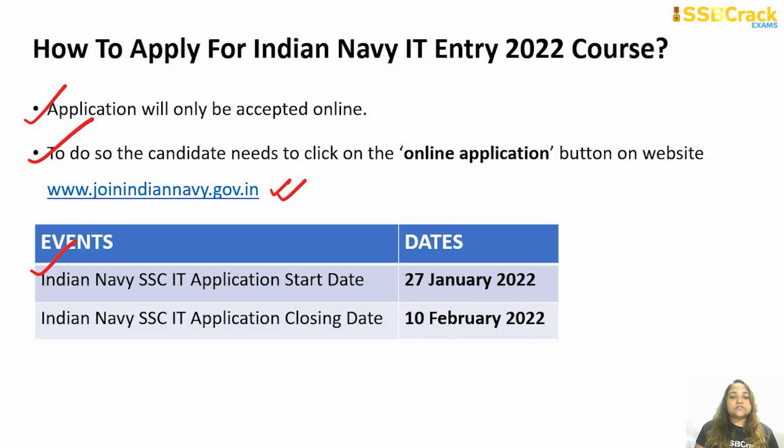And there are certain dates also which you need to keep in your mind while applying. The Indian Navy SSC IT application start date was 27th of January 2022. And the closing date for this particular entry is 10th February 2022. So 10th February is just knocking at our door, right? So I would suggest all of you who want to be the next Indian Navy officers, please get yourself registered and start filling up the online application form by visiting the official website of the Indian Navy.